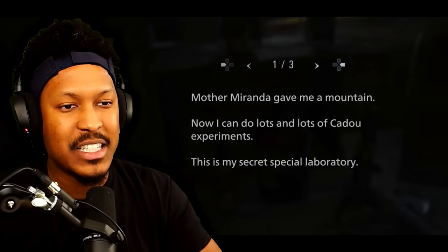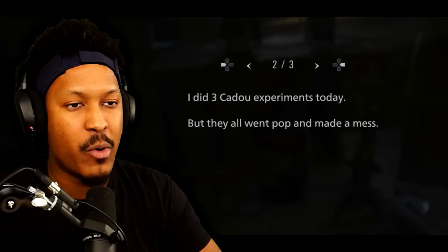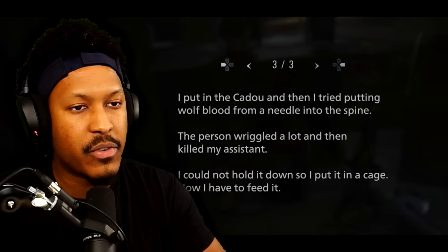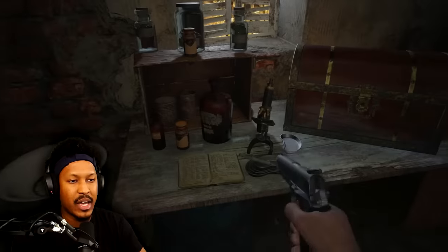This is my special, secret special laboratory. This has to be Maru. I did 3 kadoo experiments today, but they all went pop and made a mess. I put on a kadoo and then I tried putting wolf blood from a needle into the spine. The person wriggled a lot and then killed my assistant. I could not hold it down, so I put it in a cage. Now I have to feed it.